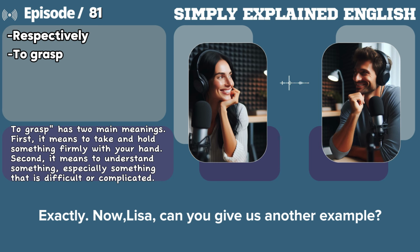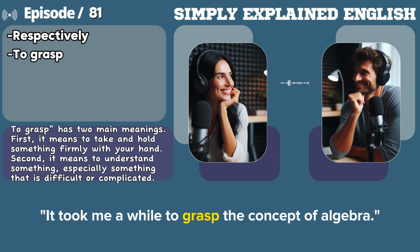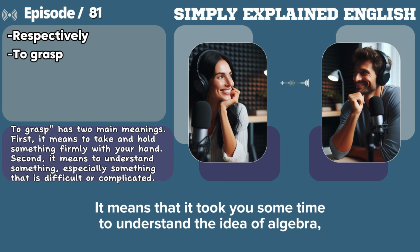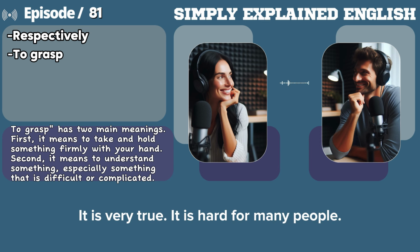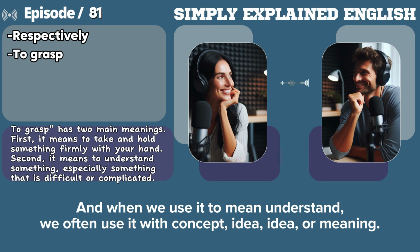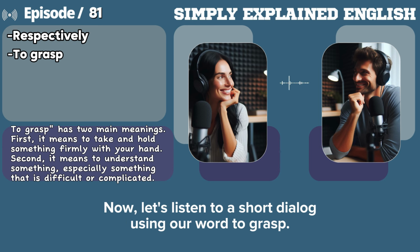Exactly. Now, Lisa, can you give us another example? Sure, here's my example. It took me a while to grasp the concept of algebra. Great one. It means that it took you some time to understand the idea of algebra, which can be difficult for many people. It is very true. It is hard for many people. Yes, Lisa. And when we use it to mean understand, we often use it with concept, idea, or meaning. Good point, Eric. Now let's listen to a short dialogue using our word to grasp.